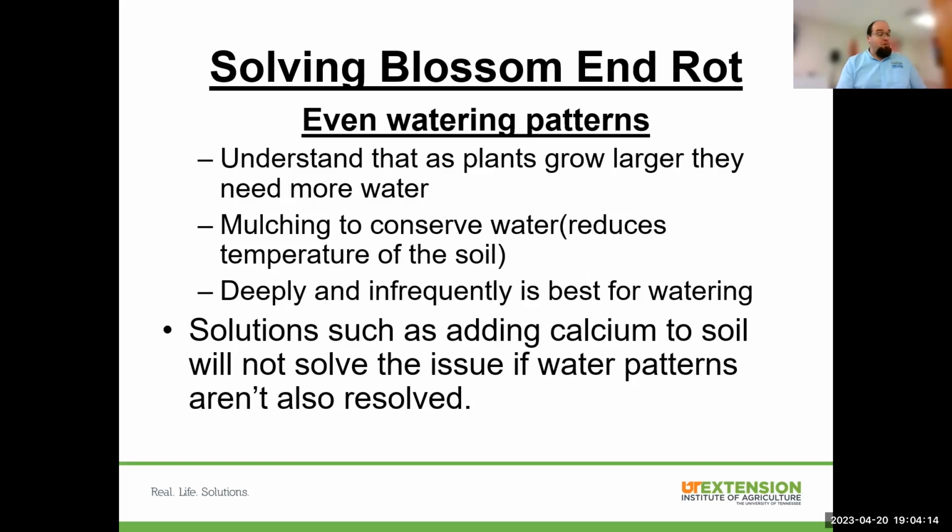If you water correctly, that's how we get more water delivered to that developing tomato, and we allow it to have sufficient calcium. There are some sprays that are kind of like rescue treatments that contain calcium that you can spray plants with. But I always tell people that trying to get the foliage to absorb large amounts of nutrients is never a good plan. That's not what it was designed to do.